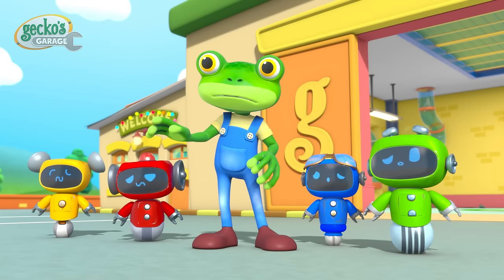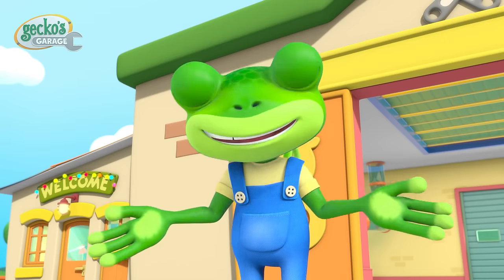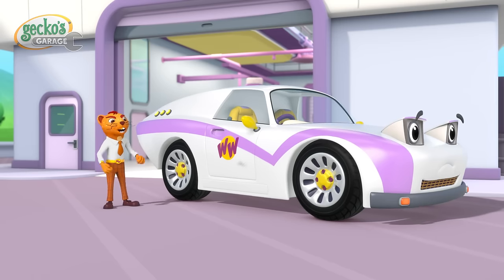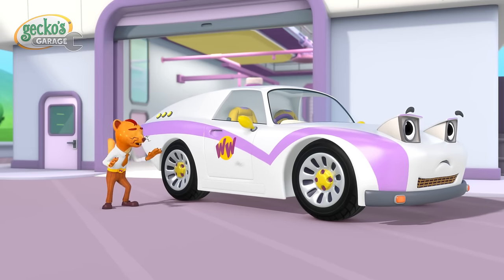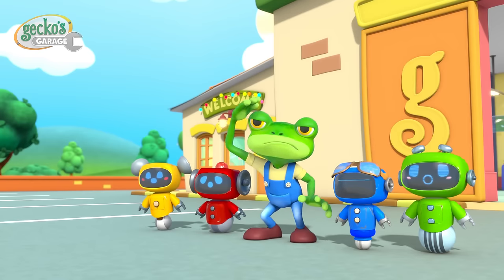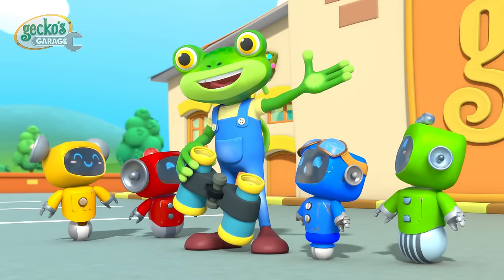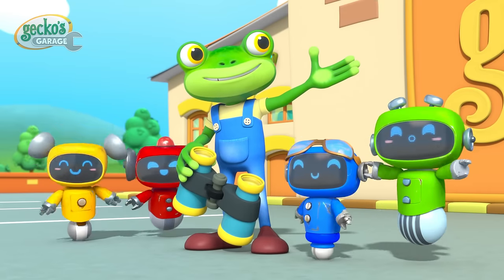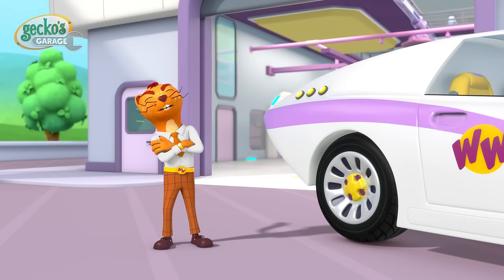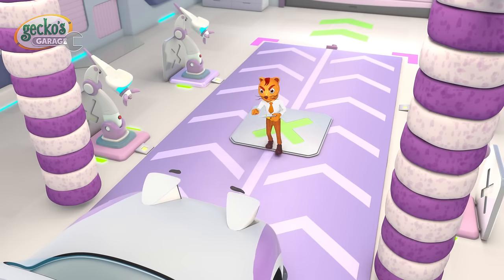Oh, no! It's a disaster! What's wrong, Mr. Weasel? It's slime! My precious sports car has a dirty mark. Sly's welcome to use our car wash. Huh. My weasel wash is far superior. Come along now, Sylvester. Stop dawdling.